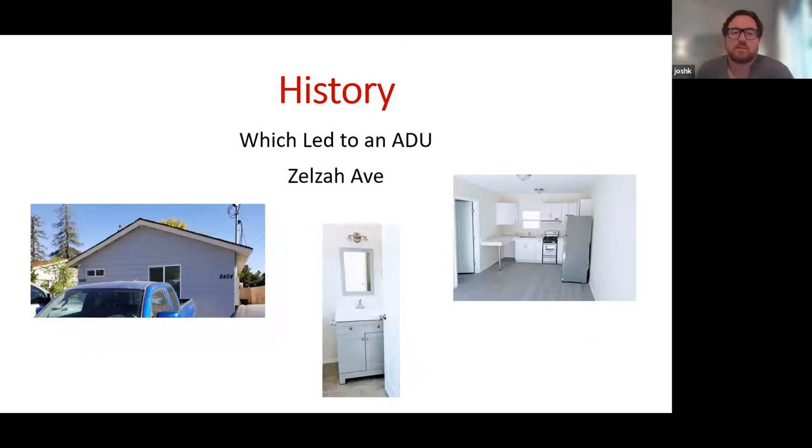You can see the picture on the left, that was the garage. 8456 is the house, 8454 was the garage. I am not a great picture taker. Any good pictures you see during this presentation will have been done by someone professionally. Any bad pictures you see will have been done by me. But you can see what the ADU looks like on the right, and they're really quite good looking. Everything is prefab. The floors are click-lock vinyl. The cabinets are prefab shaker cabinets. The quartz countertops are prefab. That little vanity comes from Home Depot.